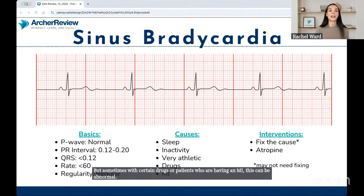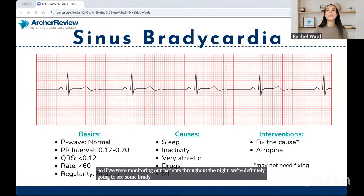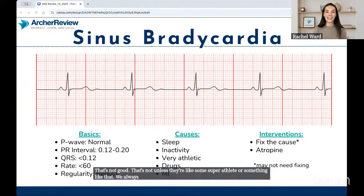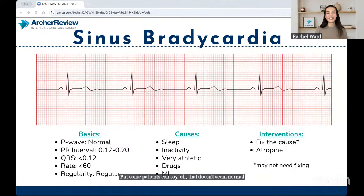So if we were monitoring our patients throughout the night, we're definitely going to see some bradycardia, but this shouldn't be happening in a person that doesn't really meet these criteria, right? Especially if you have like an 80-year-old in your office and their heart rate's like in the 40s, that's not good. Unless they're like some super athlete or something like that. We always want to be asking questions, right? Some patients will say, oh, my heart rate's been slow my whole life. And then I'm like, whew, a little less stressful, right? But some patients can say, oh, that doesn't seem normal for me. Then we need to dig a little bit further.